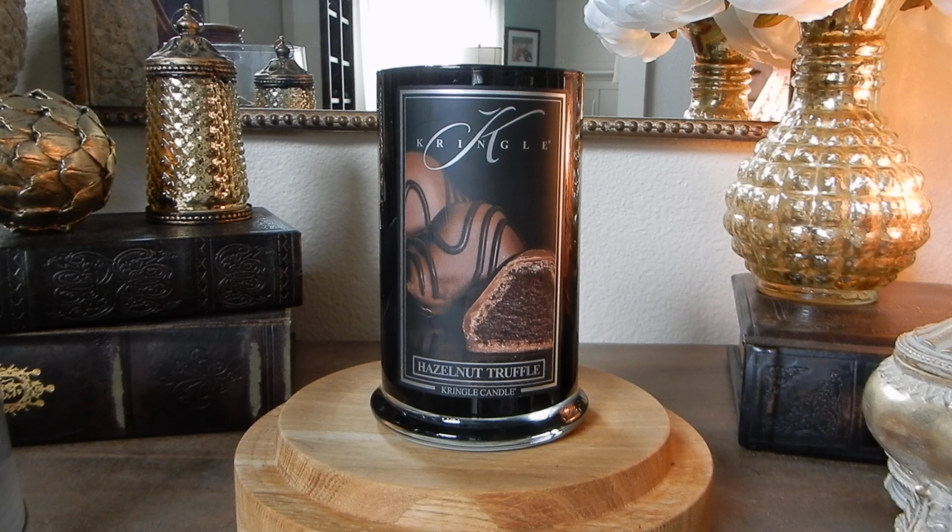I have burned 4 of the candles, so between today and tomorrow, I'm going to upload those 4 reviews. Hopefully those help you in making a decision on whether you want to purchase any of these new releases from the Reserve line or not.